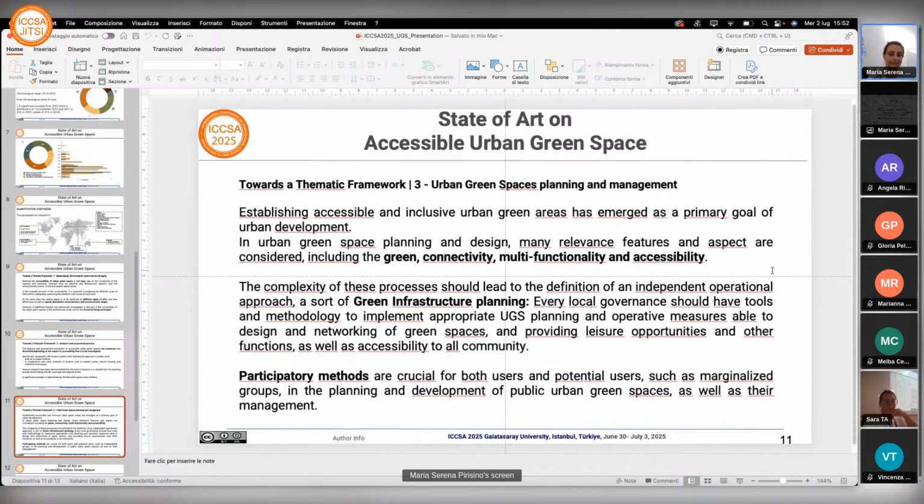The participatory methods are crucial for both users and potential users, such as marginalized groups, in the planning and the development of the public urban spaces, as well as the management.